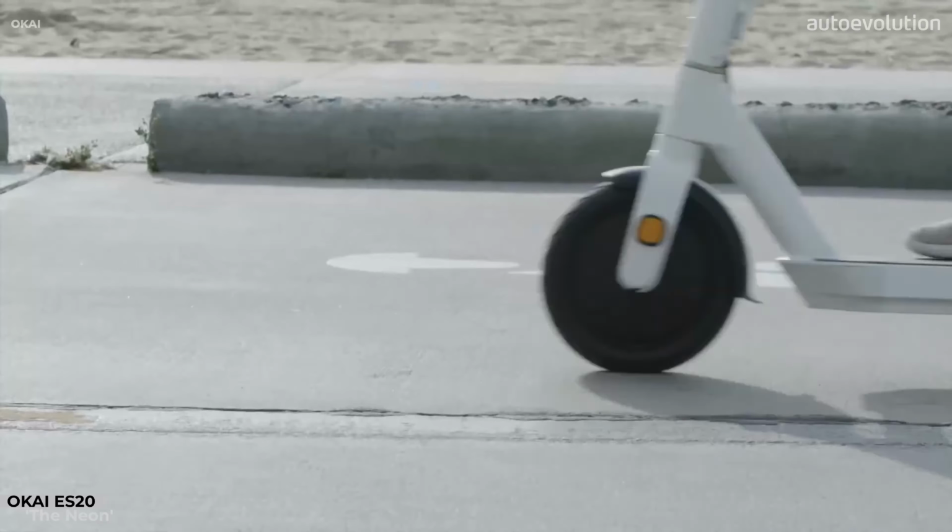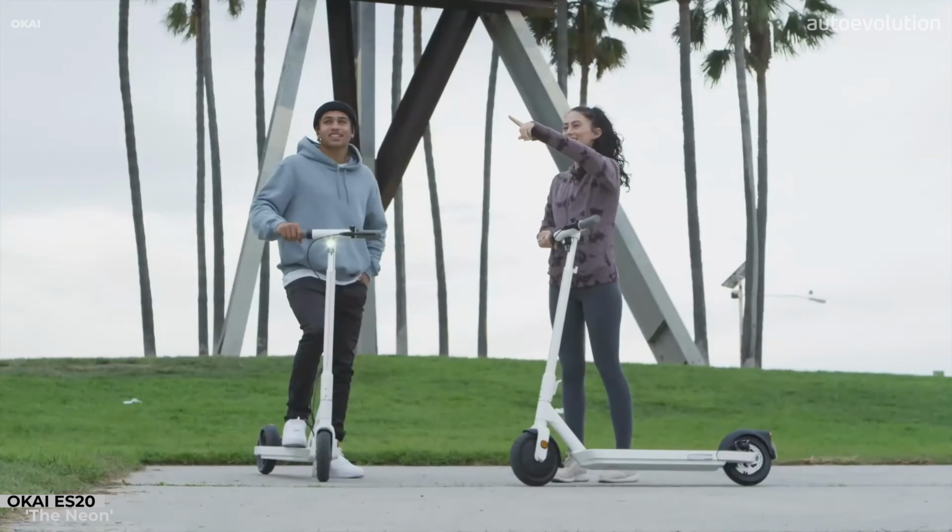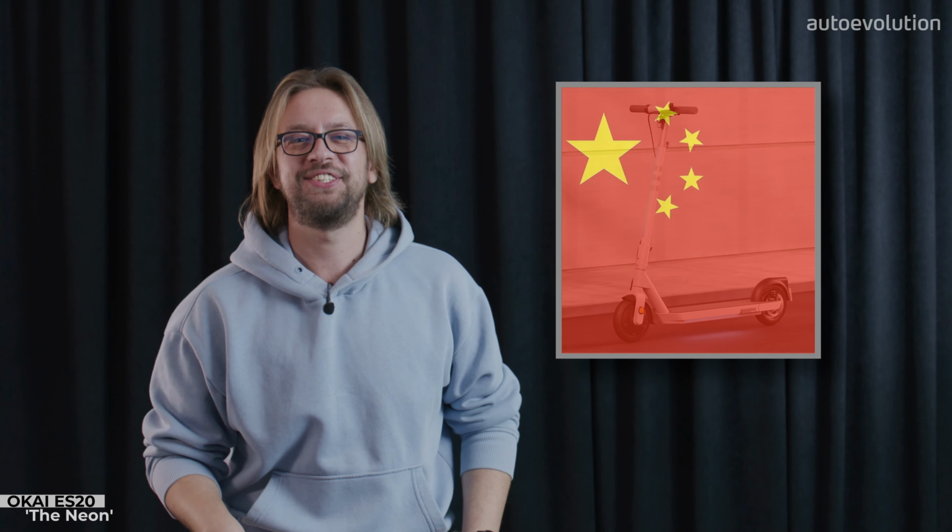That's because Okai is one of the grandfathers of this industry. Much like Segway, having been around for over 17 years. Did I mention they also hold over 100 patents for this type of machine? In short, you've probably ridden an Okai and didn't even know it. After all, they're a major supplier of those scooters you can rent for riding around town. And yes, they are Chinese too.